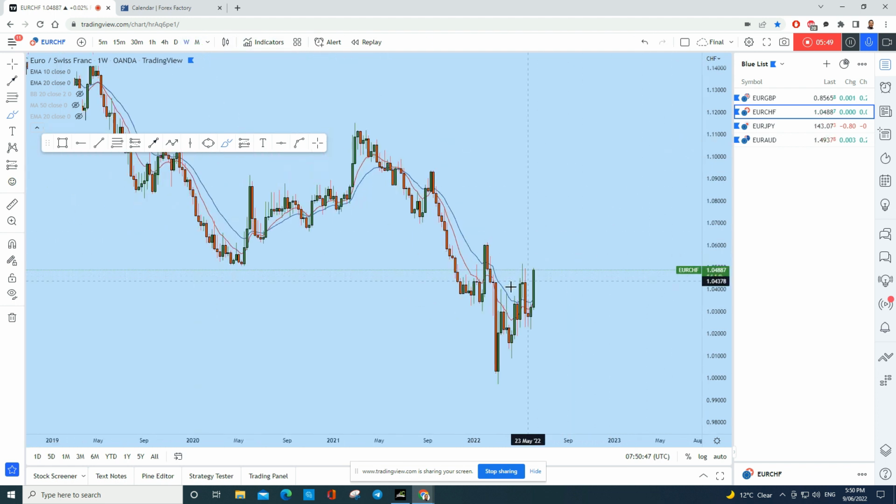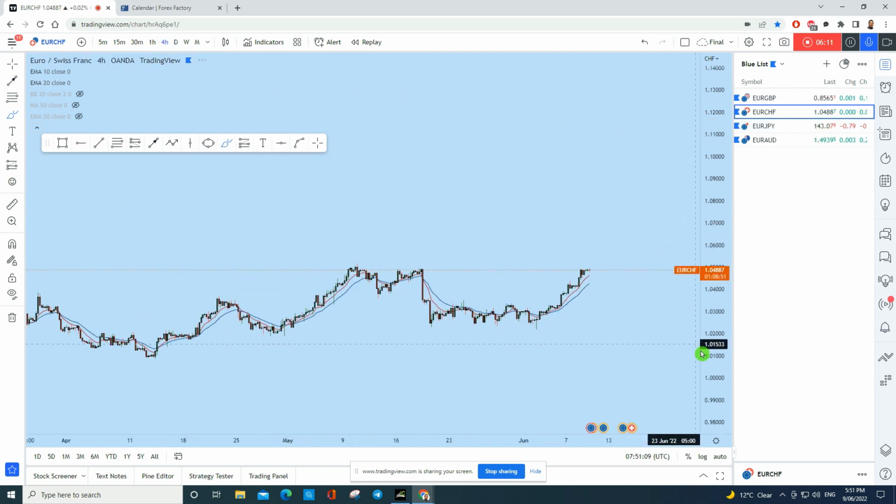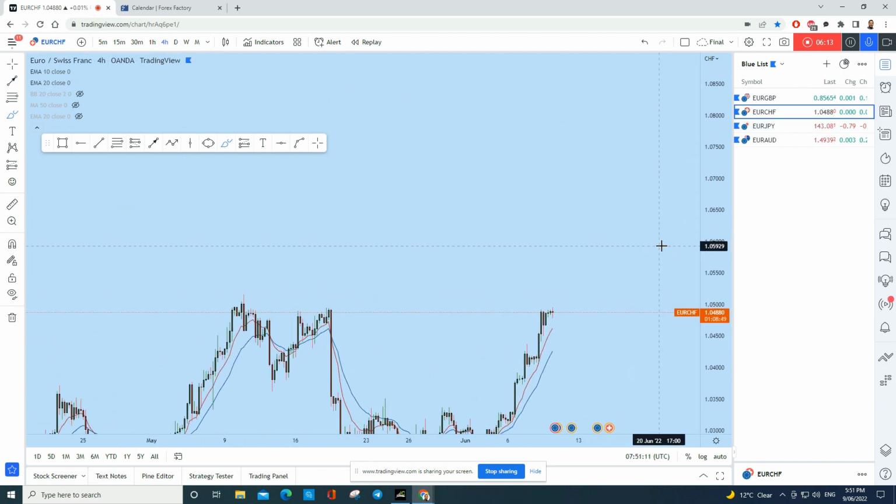Weekly as well, the same pattern. We saw a series of higher highs and higher lows, and we can expect EURCHF to rise at least to this resistance. That can give us a good trading opportunity. Going to the daily time frame, the same thing: the price is creating a series of higher highs and higher lows. So with all that being said, EURCHF, like EURAUD, looks like it is creating bullish price action.